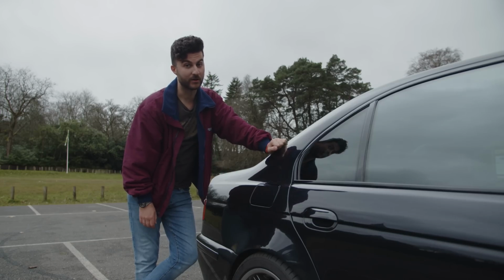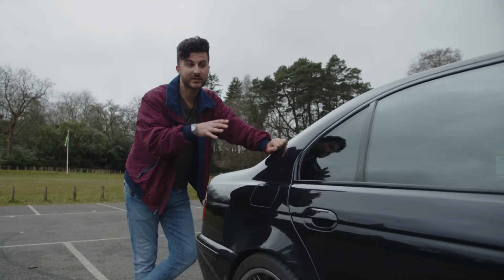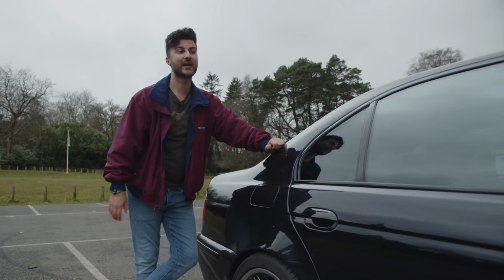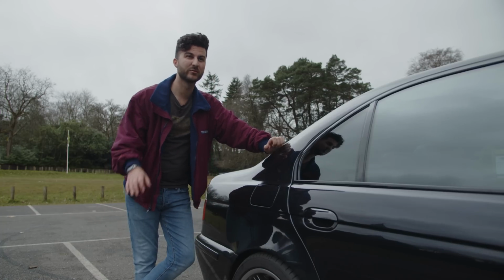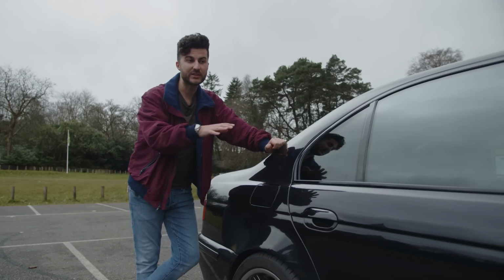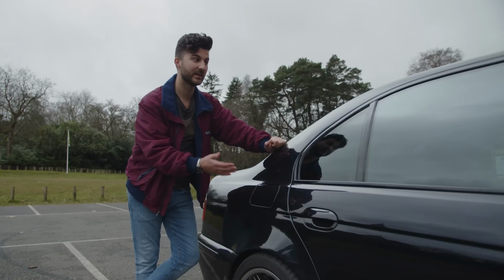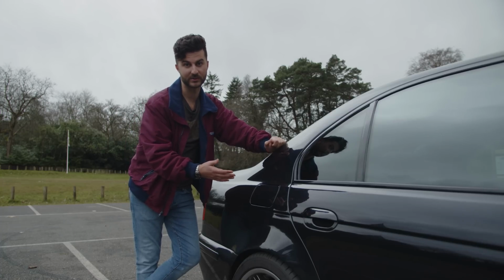You'll be doing that a lot with this car. The fuel consumption situation is not the best, let's be honest. I regularly get around 15 mpg doing sort of mixed driving, 22 on a long journey with motorways, but let's be honest, if you're buying this car, you probably don't care about fuel consumption.